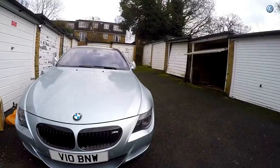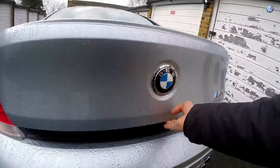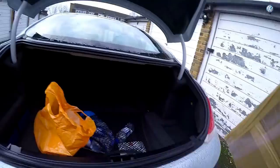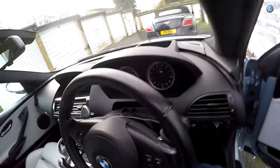Right, today we're going to go down and do a couple of bits and pieces and check on the Lupo. The Lupo's with the sprayer at the moment. Just got a few bits to give to the sprayer. There's a rear wiper motor in there somewhere and a couple of other chores to do. So let's get down to the sprayer, see how he's getting on, and record some bits down in the garage.